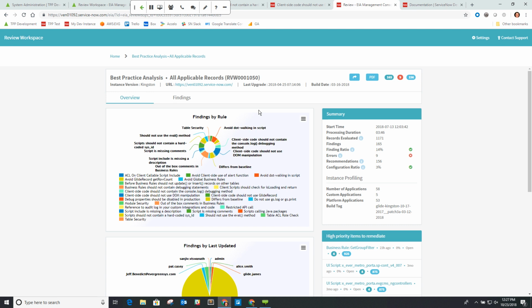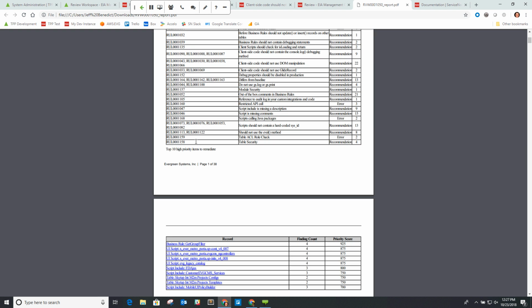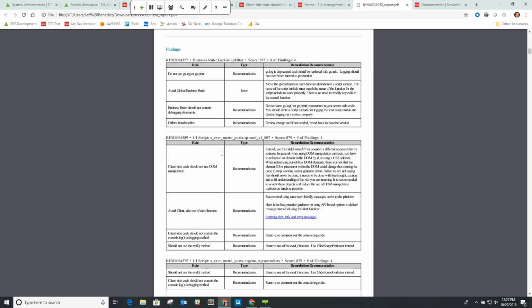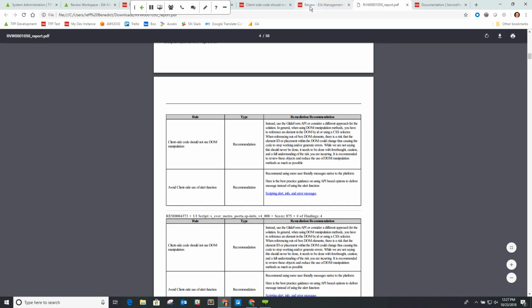After I've done that, I'll have a review that comes out and highlights all the different findings, right? So in this particular case, 165 findings, of which 9 were classified as errors and 156 were classified as recommendations. It will also generate a PDF output report for me, which is useful for those who can't get to the workspace and see the interactive charts and data. It gives a summary of all the findings by those rules, and then more details about those findings and recommendation activities in that output report.